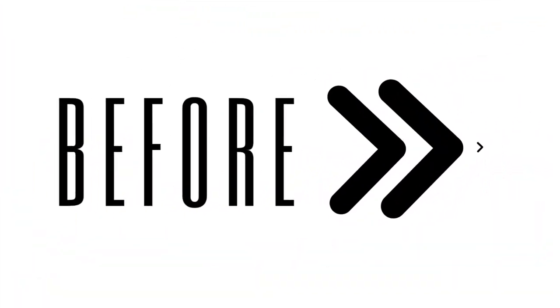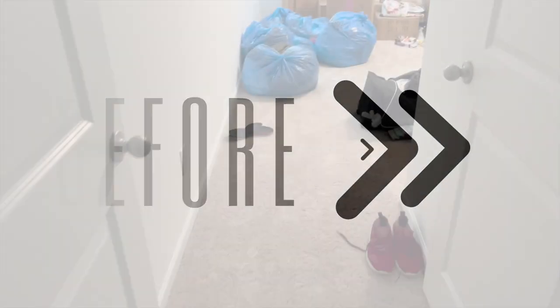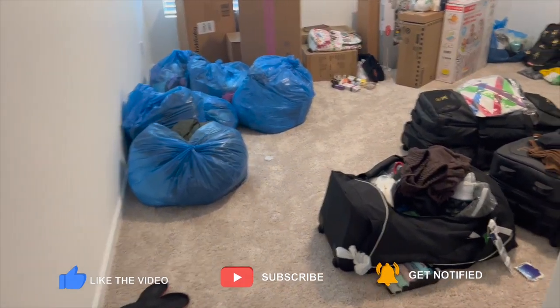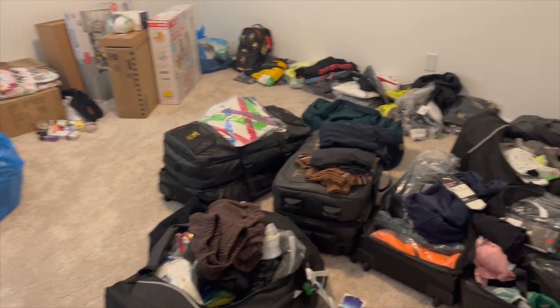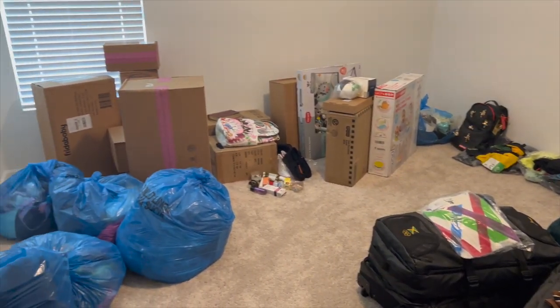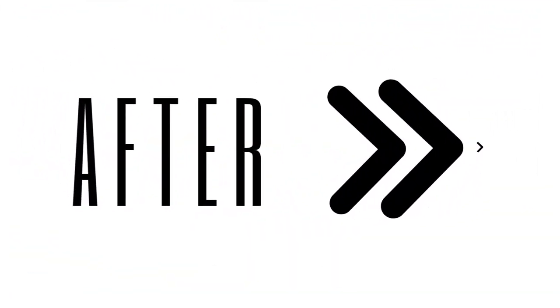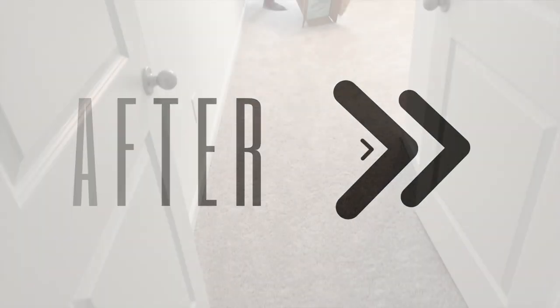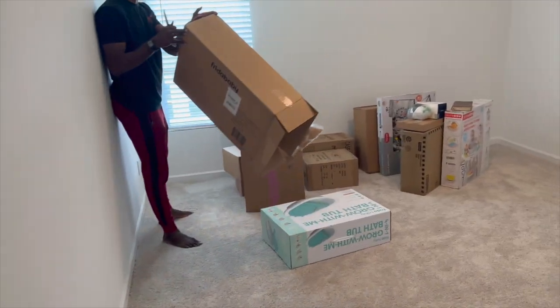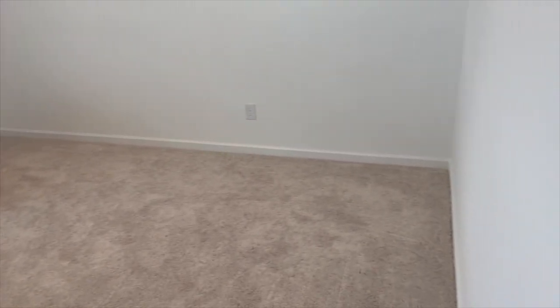Now let's head on over to the room to see what it's looking like. As I said before, there's a lot of bags and boxes in the room, but no worries, all of these bags and boxes will be gone soon. So this is how it's looking after all the bags have been cleared out of the room. So now we're about to unbox these boxes and get started.